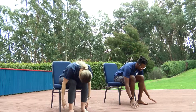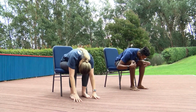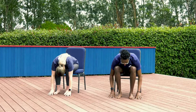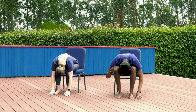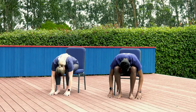And then forward fold, exhale. Reach your hands down towards your feet. Now really focus on trying to draw your chest towards your thighs, but most importantly, instead of leaving your head up, really feeling tension in the back of your neck, allow it to fall between your knees and feel space between your cervical vertebrae, the vertebrae that are in the back of your neck.